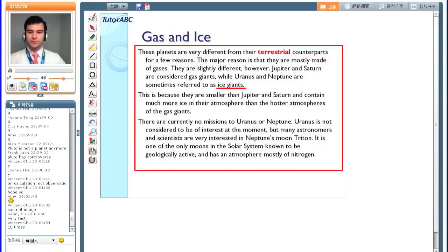There are currently no missions. Does anybody know what missions means? There are currently no missions to Uranus or Neptune. Uranus is not considered to be of interest, but many astronomers and scientists are very interested in Neptune's moon Triton. It's one of the only moons in the solar system known to be geologically active, meaning it has earthquakes and volcanoes and all sorts of interesting stuff. All sorts of cool things. And it has an atmosphere, mostly of nitrogen.